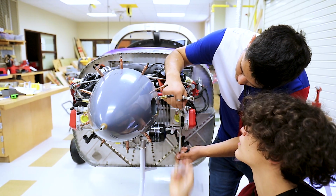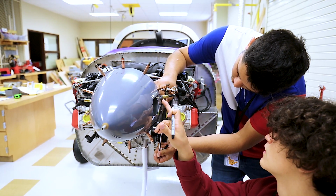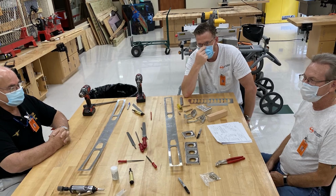We mark everything with Sharpies. So we have all different color Sharpies. We write everything on the plane, exactly what we want to do and where we're going to do it. There's stuff that the book just doesn't tell you how to do. And with the mentors helping out, it makes it a lot easier and you actually learn more stuff too.